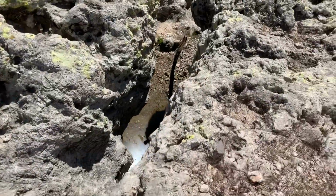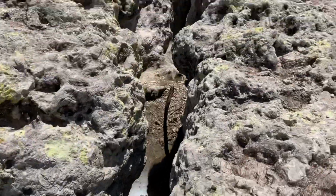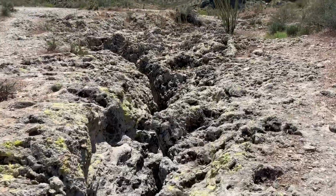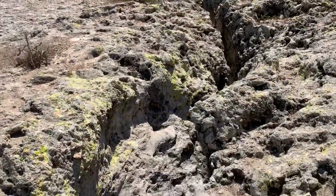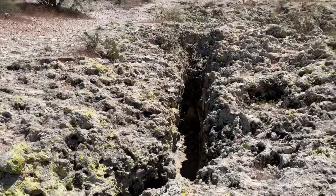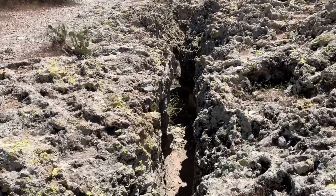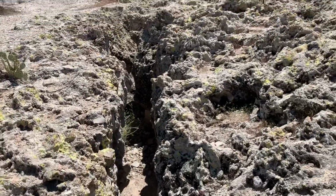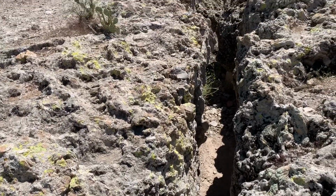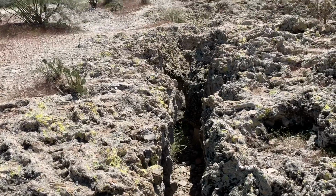You know, water must run through it. But it's just hard rock. This is all it right here. This is this big old gouge in the ground. It's weird. It looks volcanic, honestly, guys. Like it's some kind of volcanic. Like this was a lava something at one time.